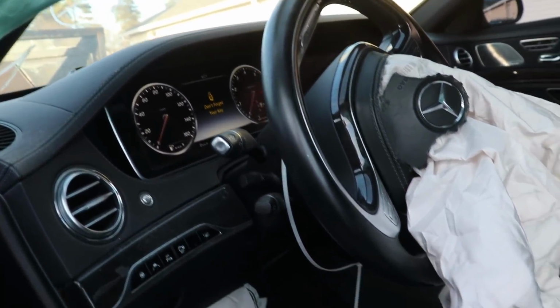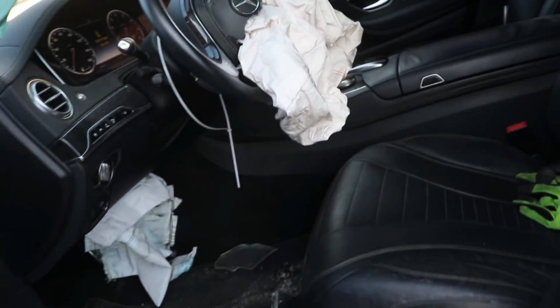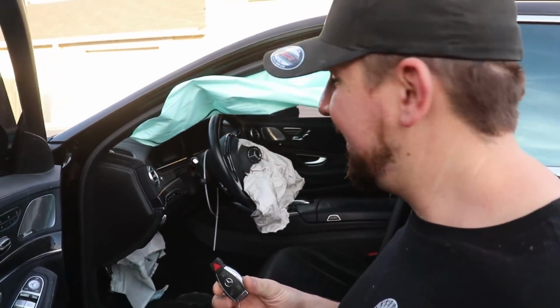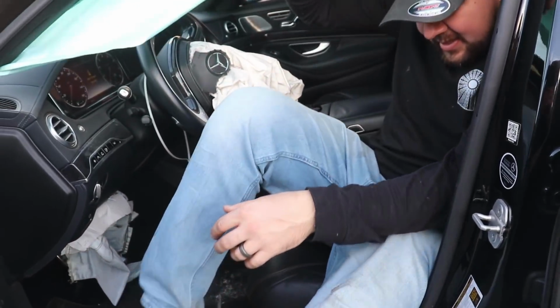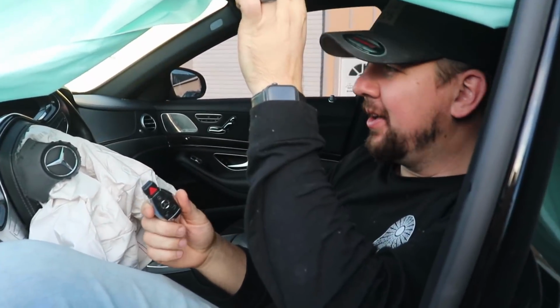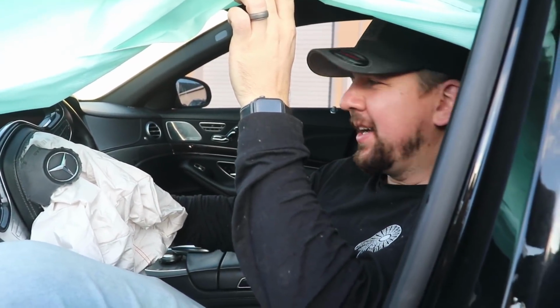Ooh, we got power. I know it's got airbags, but it's nice we got the key, because sometimes you don't get the key, but that's awesome. I don't know if you guys remember, we actually checked this one out at the yard with a couple others, and this is the one we got.